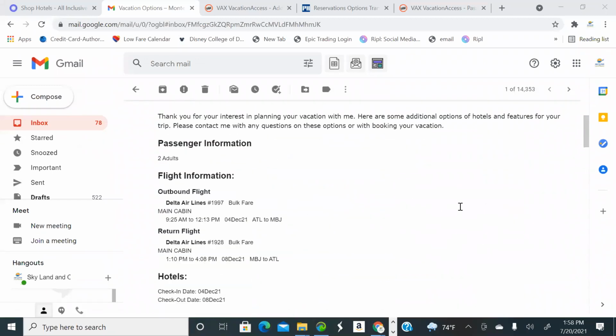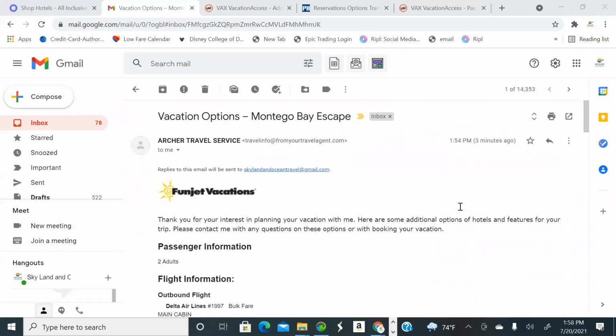So you always want to let them know that if they're not ready to pay a deposit right away, the prices are subject to change. Okay, that's definitely a good point. And in regards to deposits, usually a deposit is allowed if the vacation is about 90 days out.